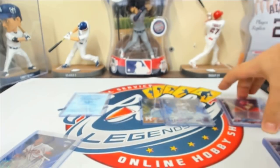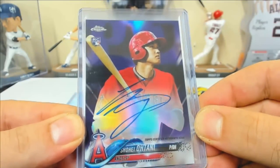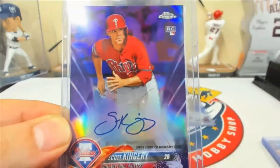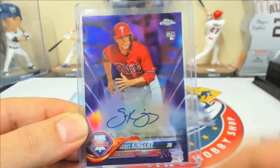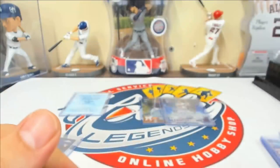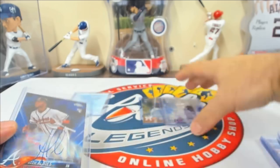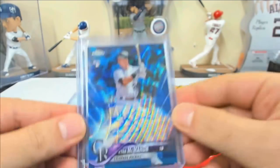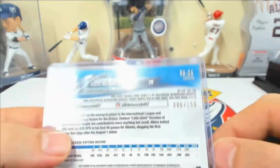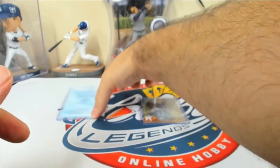Thank you, sir. Two purple refractor autos in that case, nice Showtime Ohtani purple there, 11 of 250, and Kingery as well, 200 of 250. Ooh, 384 autos, good lord. Two Blue Wave rookie autos to 150, McMahon, and nice Albies. 86 of 150 on the Albies, 21 of 150 on the McMahon.